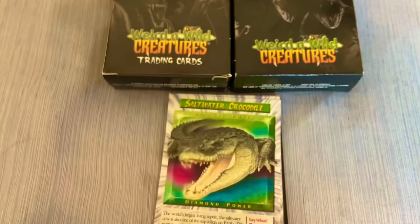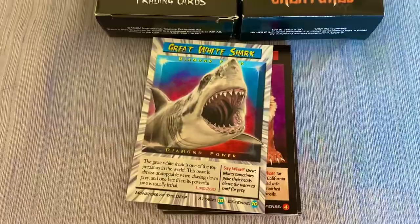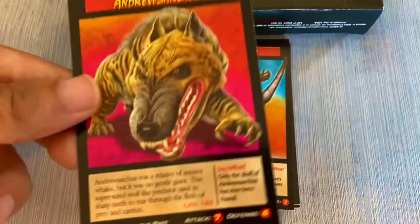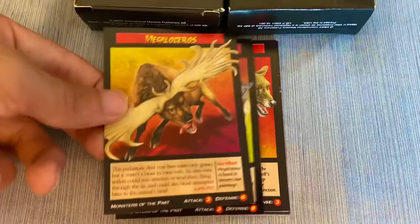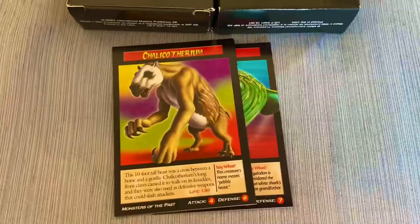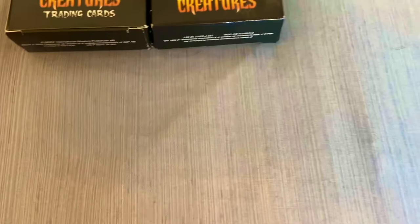Saltwater crocodile, anaconda, great white shark, and then some of our favorites, the saber-toothed tiger right here, woolly mammoth, Andrewsarchus, the woolly rhino, Megaloceros, and then Thylacinus, the Tasmanian wolf, Dilophosaurus, Indricotherium, Chalicotherium, Basilosaurus, and Megalodon. So yeah, we got a lot of cool cards right here.